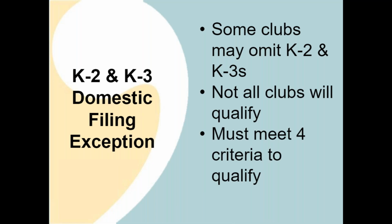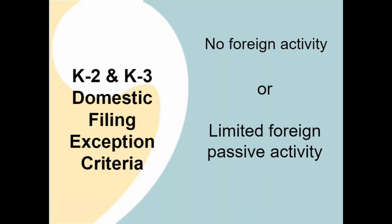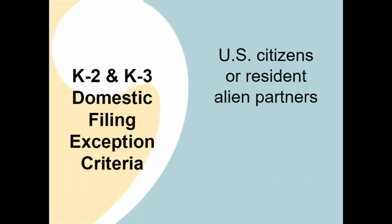The IRS draft instructions for the exception say that if all four criteria are met, then domestic partnerships are not required to complete and file the Schedule K2 and K3 with the IRS. So the first criteria is that the partnership has no foreign activity or limited foreign passive activity. Limited passive activity is defined as generating $300 or less of foreign tax. The second criteria is that all partners are U.S. citizens or resident aliens, domestic decedent estates, or certain domestic trusts, including revocable living trusts. There cannot be any corporate partners and any other pass-through entities as partners.